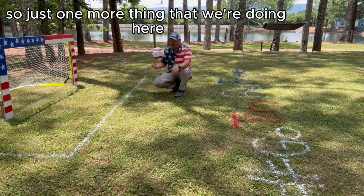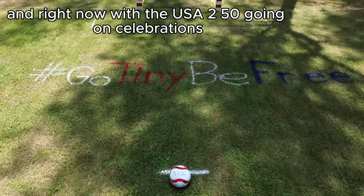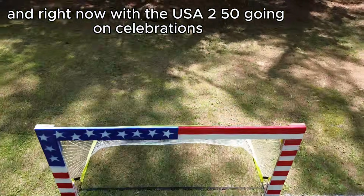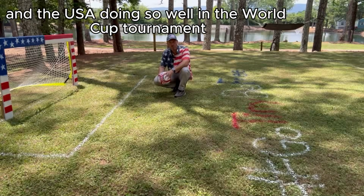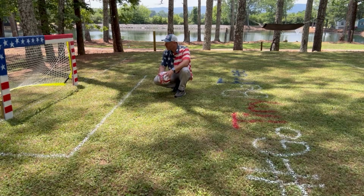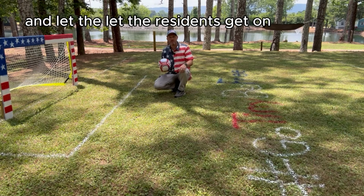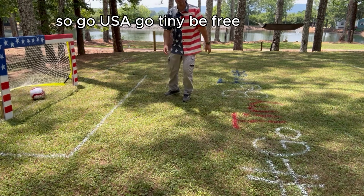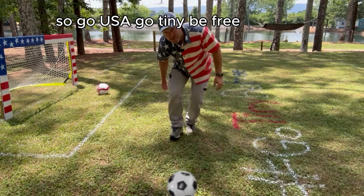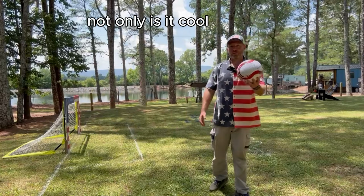So just one more thing that we're doing here at the property is to have a little bit of fun and do some neat things. And right now with the USA 250 going on celebrations and all, 4th of July, and the USA doing so well in the World Cup tournament, why not show off our colors, our red, white, and blue, and have some fun with soccer ball and let the residents get in on some of the action. So go USA, GoTinyBeFree.